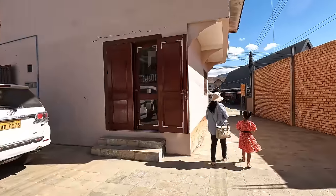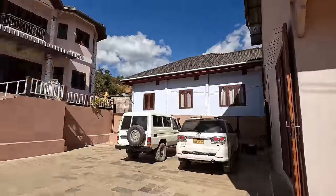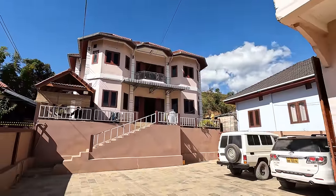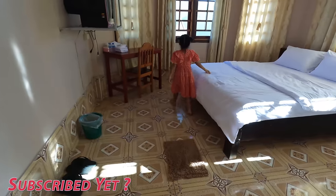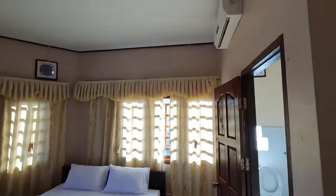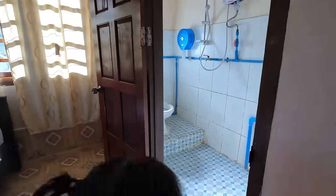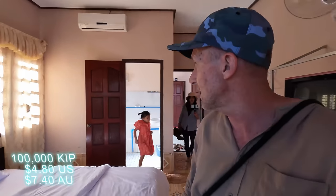Just arrived at this guest house that's right off the side of the markets here in Muang Khoun. Bottom floor is all booked out, we're up the top there. Hey, this is alright, hey, for 100? Even got aircon, does have hot water, has a raised throne. About $4.80 US. Wow. About $8 Aussie.